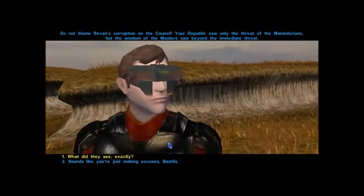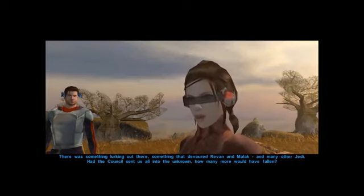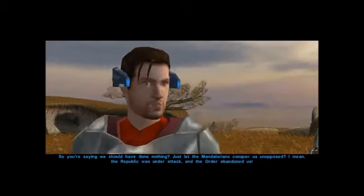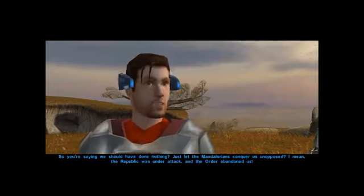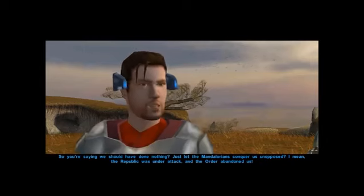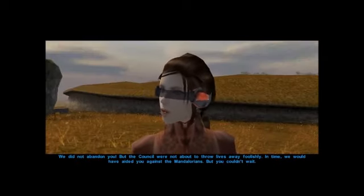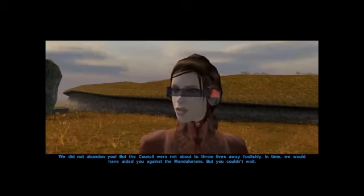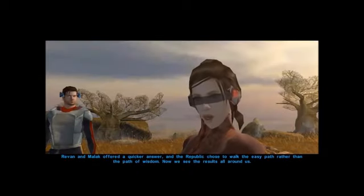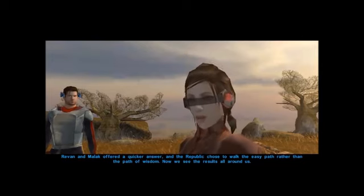What did they see exactly? There was something lurking out there. Something that devoured Revan and Malak, and many other Jedi. Had the Council sent us all into the unknown, how many more would have fallen? So you're saying we should have done nothing? Just let the Mandalorians conquer us unopposed? I mean, the Republic was under attack, and the Order abandoned us. We did not abandon you. But the Council were not about to throw lives away foolishly. In time, we would have aided you against the Mandalorians. But you couldn't wait. Revan and Malak offered a quicker answer, and the Republic chose to walk the easy path rather than the path of wisdom.